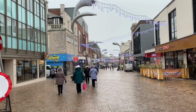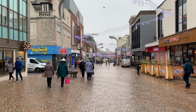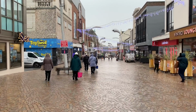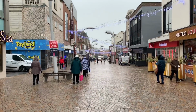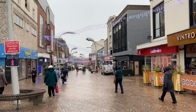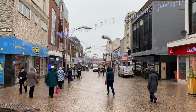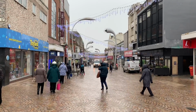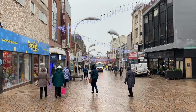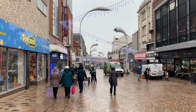So anyway, these are the Christmas lights in Blackpool, which are very pretty. So it's going to be all transformed into a proper Christmas wonderland. And that's not it by a long way. We are going to walk our way down to the end of the town centre and we're going to go and find all the other stuff that's happening.